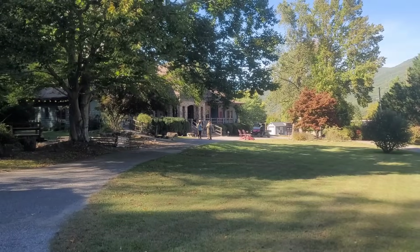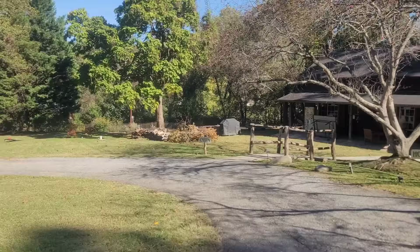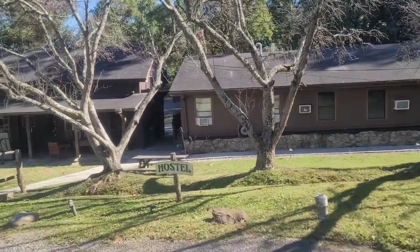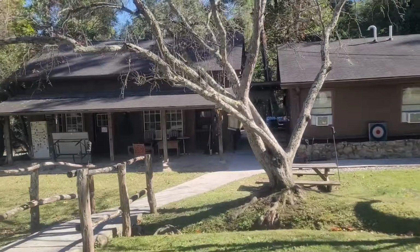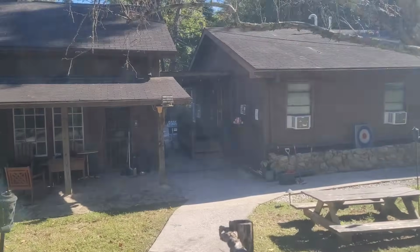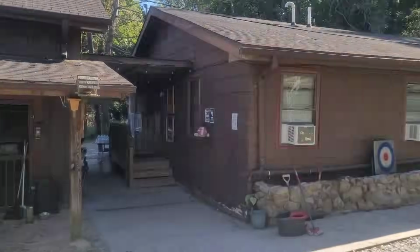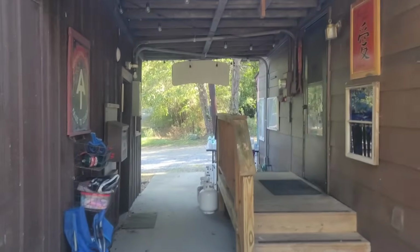So this is Laughing Heart Resort. The National Guard currently are staying here, and this is the actual hostel here. So I just got through talking to Savannah, who is the caretaker right now. The hostel is closed and under renovation. However, they don't know what's going to happen because contractors are going to be few and far between for just renovation work. The contractors are going to be working on disaster recovery. So they don't know if they're going to be open for 25 or not.